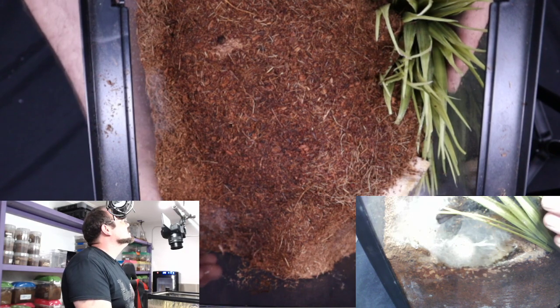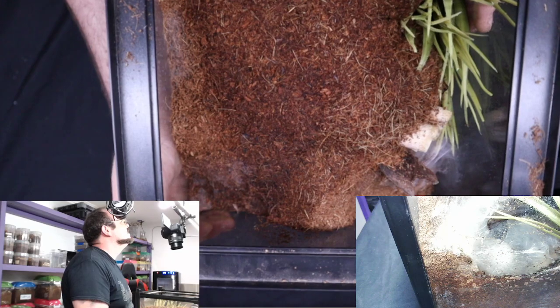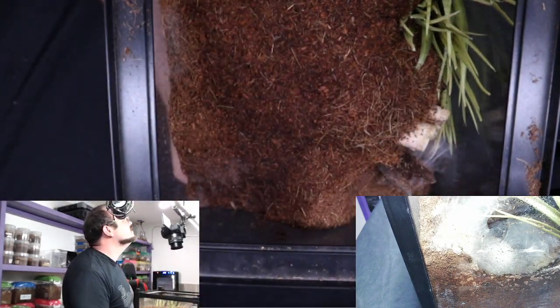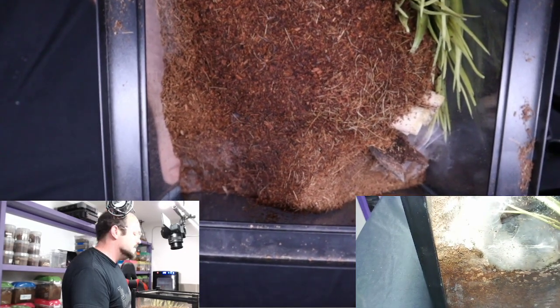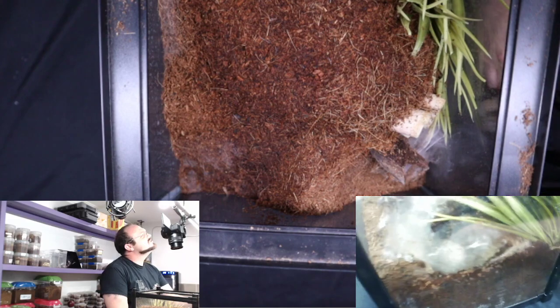So, let's just get this in position first. There we go. I'll be pulling out of this corner here. Make sure that camera is set, so you can actually see what I'm doing.